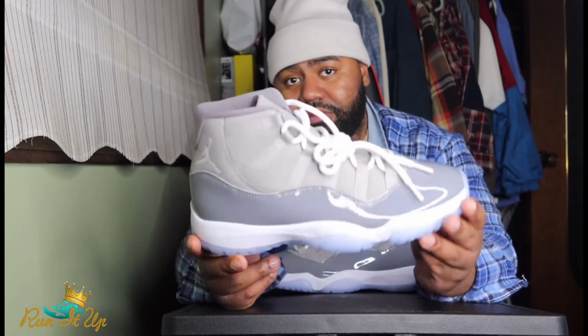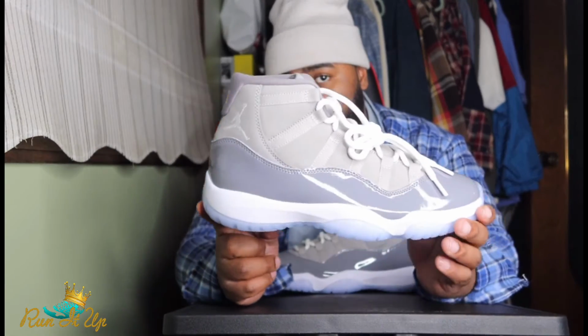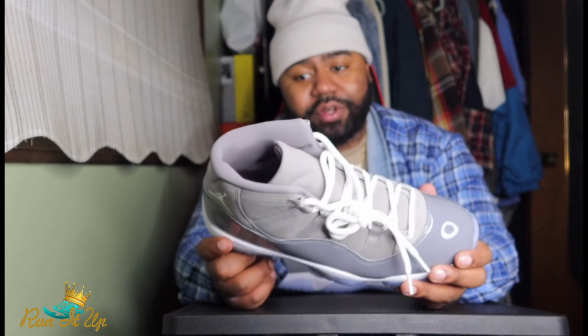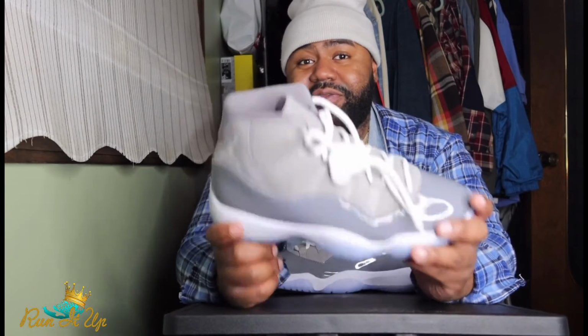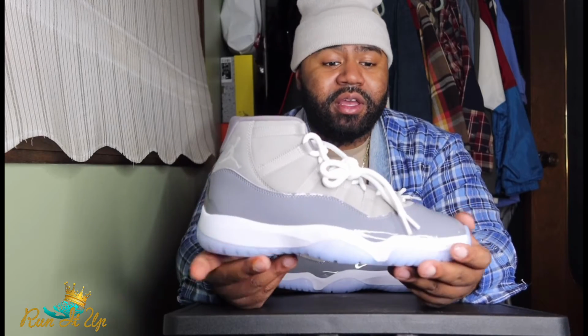You can literally wear this with anything. You can wear it with blue, brown, black, whatever you want to rock it with. You can throw on the cool gray 11s, baby, and you're gonna be good to go. Versus the Breds or even Concords, you don't have that same versatility that you have with these.